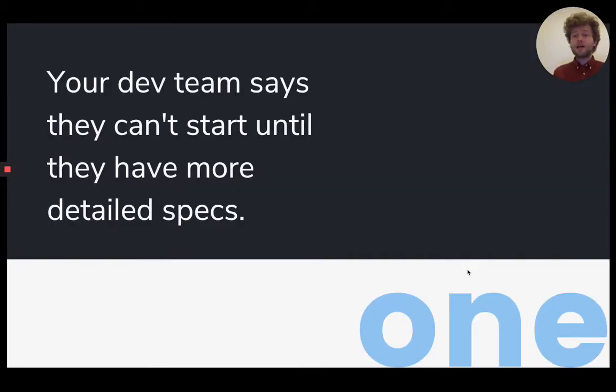The first one is your dev team says they can't start until they have more detailed specs. And the key part here is they can't even start the work. So you may see that some of the stories in your backlog are being slowed down because of that. And probably it's affecting the more complex stories, and simpler ones are going faster. But you are getting this generic strong pushback in your backlog refinement meeting. So you hear, okay, we can't really look into that deeper because we need to understand first how exactly it should work in the end. What's the exact expected behavior?